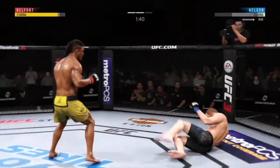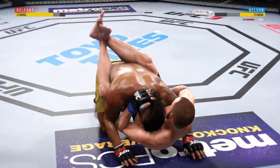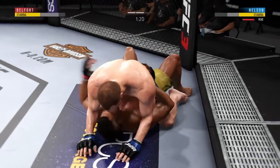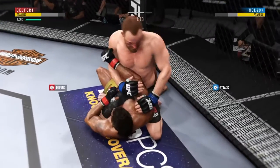Oh! Whoa! Looks like it did stun him a little bit. Another shot. He's in trouble. He gets the full mount. Well, hard to win fights in mixed martial arts from the bottom, but nice work here in that position.